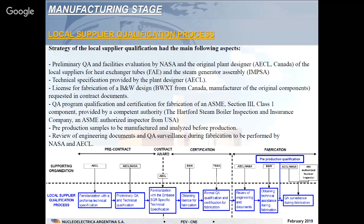And for some critical manufacturing processes, we required a special pre-production qualification. Basically, what they had to perform is a sample of the subcomponent to be manufactured with the same materials and same procedures to be used during production, and then submit it to us for evaluation, non-destructive and destructive evaluation at the laboratories. Once they had that sample approved, they could start with that critical process of the manufacturing.